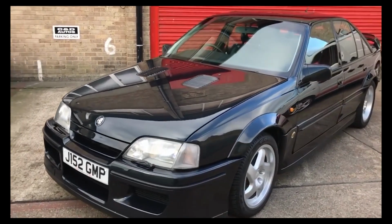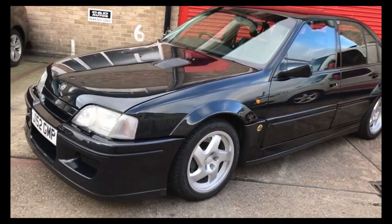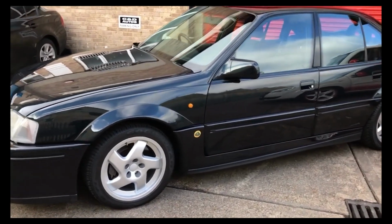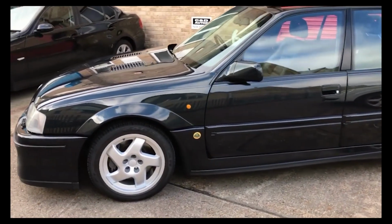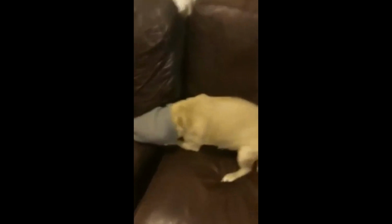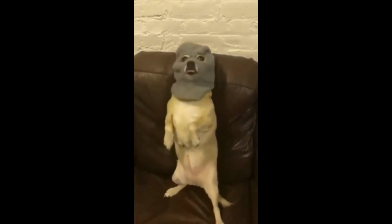And then to make sure the car had some stopping power, they fitted 4 piston brakes up front and 2 piston calipers in the rear. Now as I'm guessing you can see, this thing was proper fast back in its day. Now because it was so fast, bad guys used them. Yes, this car was used by criminals as a getaway vehicle.